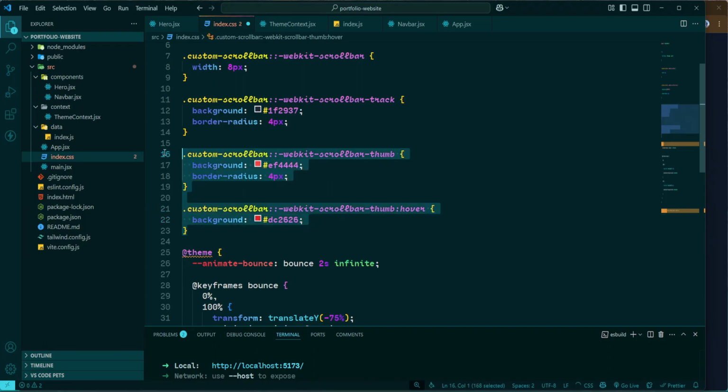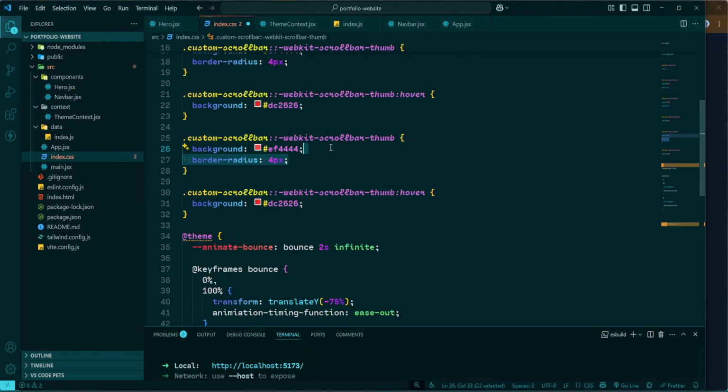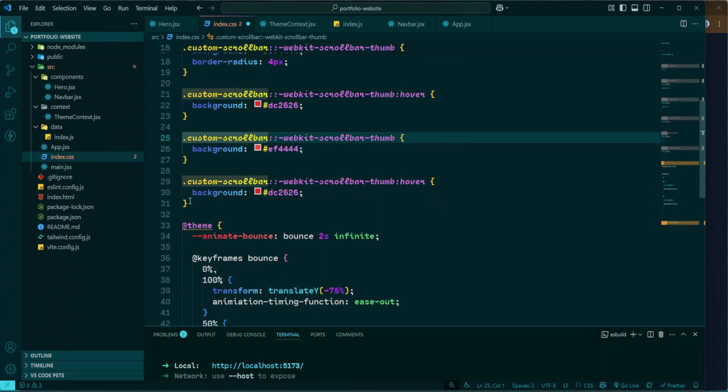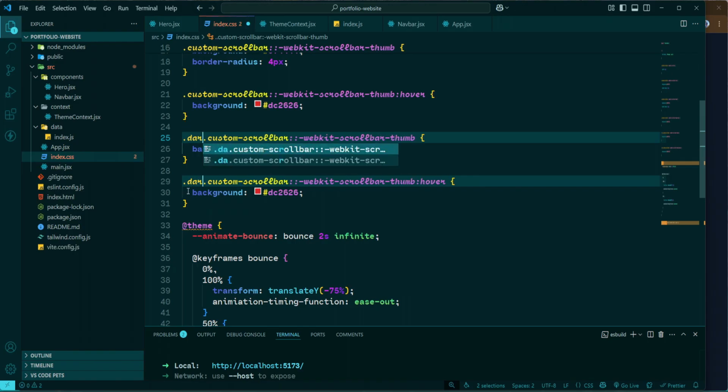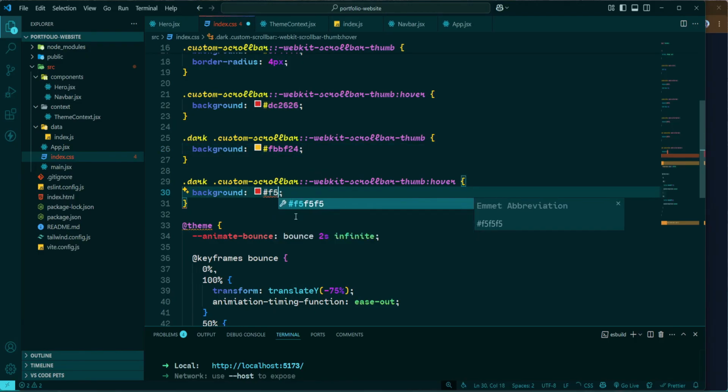Next, I'm going to duplicate this code. Let's get rid of the border radius. I'm going to add here the dark class, and then change the colors. We need here #FBBF24, and then we need here #F59E0B.